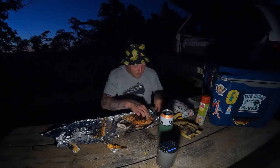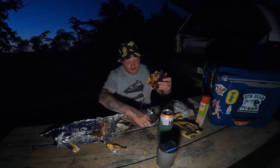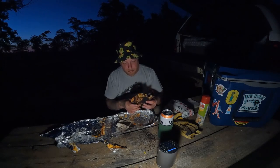Now that I've mushed the sandwich goo everywhere. Pineapple, stop falling out. It's so gooey and messy. Scraped off a little bit of the burnt.